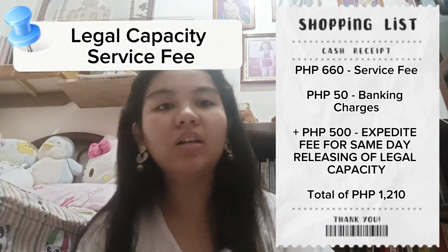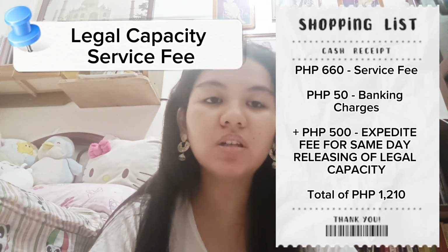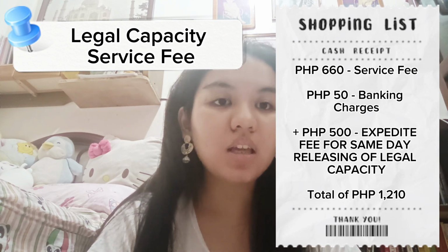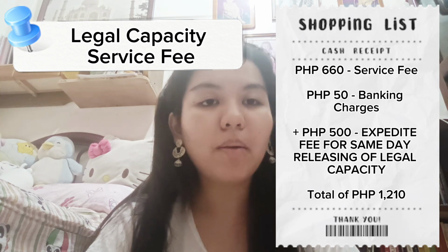So with regards to the expedite process, it will cost you 500 pesos more than the actual amount that you need to pay for the processing of these requirements for the legal capacity. I will show you here on the screen the total amount that we have paid, together with the 500 pesos additional, so that we can get it the same day as we have submitted our requirements.